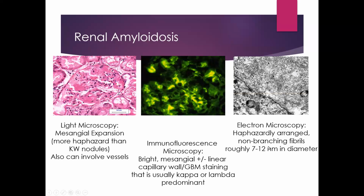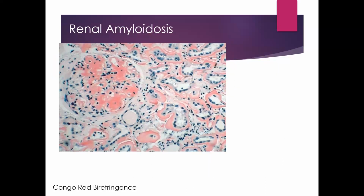And then by electron microscopy, we see our prototypical haphazardly arranged non-branching fibrils that average 7 to 12 nanometers in diameter, around about 10 nanometers each. So that's renal amyloid. The stain that we look to for any type of amyloid is Congo red.